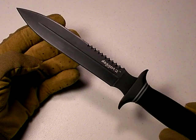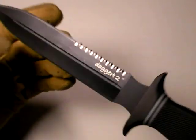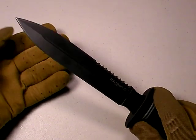At least as of now. I'd really like to have both, but if I had to choose between one or the other, Daggert 2 is where I'm going to go with it. And the smaller one, though, I think a lot of guys would like that one too.